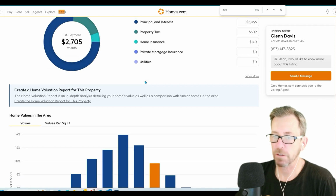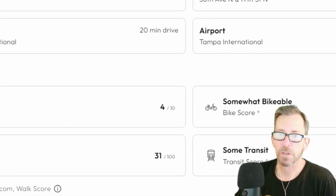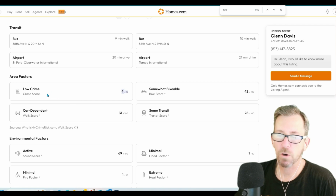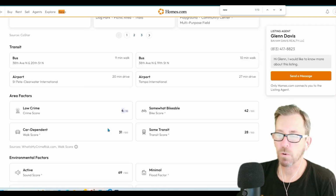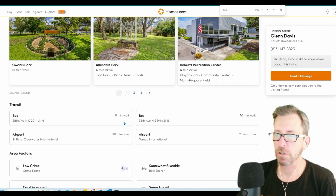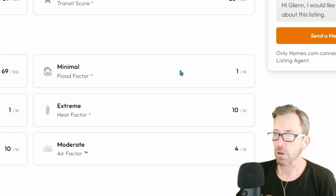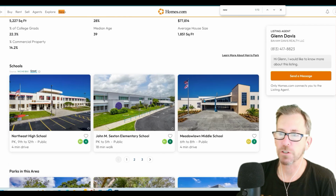And I want to make clear on the location here. Oh, before I go further, crime score low. It's a 4 out of 10. Always do your homework on the exact location, but this part of St. Pete, the Harris Park, is relatively low crime score. Anything under 5 is considered on the low side. And then, of course, the flood zone here would be an X flood zone. They show it as a 1 out of 10, which doesn't tell you that much, but you would not be required to get flood insurance here.